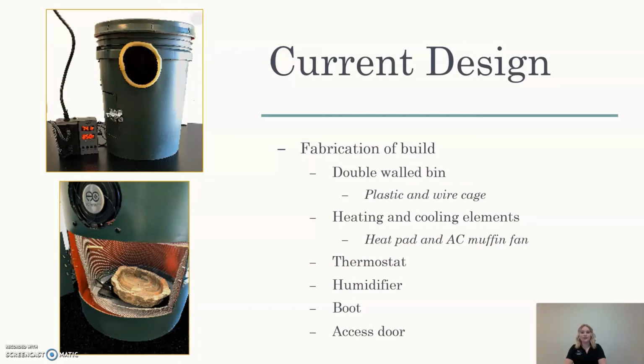Our next element is a humidifier, which is not seen in the picture because it's found on the back of the system. So we found that in the previous design, they were using a humidifier that sprayed a constant stream of water, which essentially drowned the eggs, and we wanted to improve this. So we are using a humidifier that just sprays a mist over the top of the eggs, and there is no way of drowning the eggs because you can set the humidifier to a desired speed.